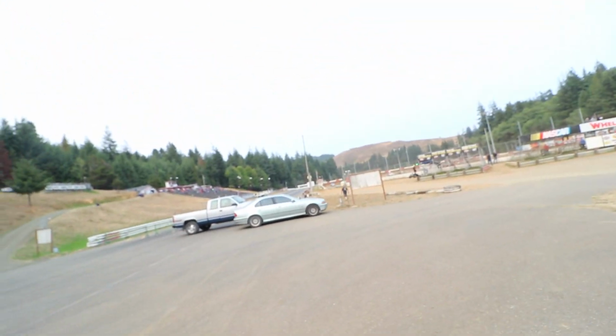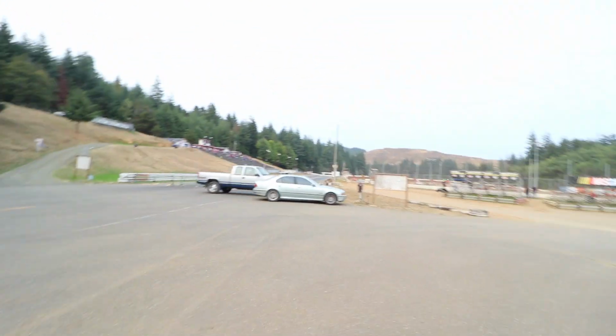The track report is the bottom's really slick in both corners. The top still has a lot of grip. I gotta watch out on entry. At the top side, it's starting to get slick, especially in one and two. So gotta keep the car as straight as possible. We're heading out starting sixth in the second sprint car heat race.